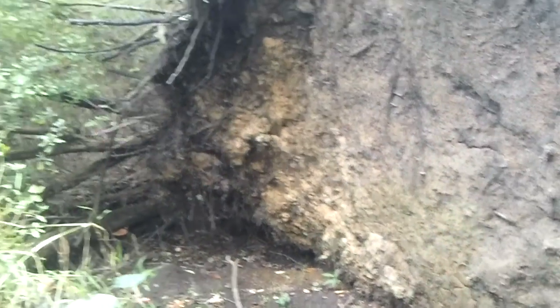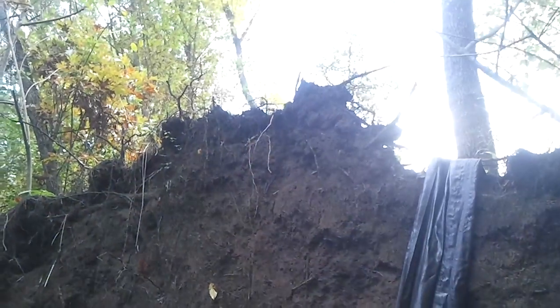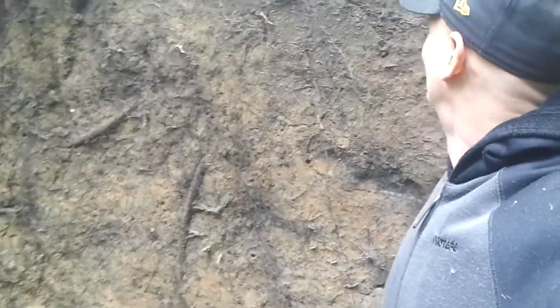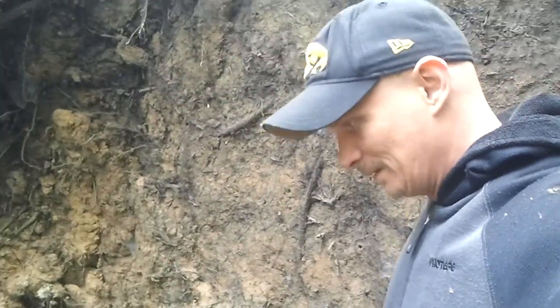Ran into a lot of these out here. It's got to be about 30 feet tall, a tree that went over. I'll give you a pretty good idea how tall this is. You can tell by the big root. So it came down here.